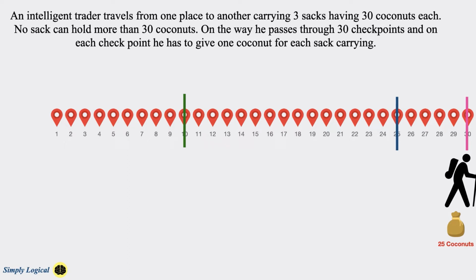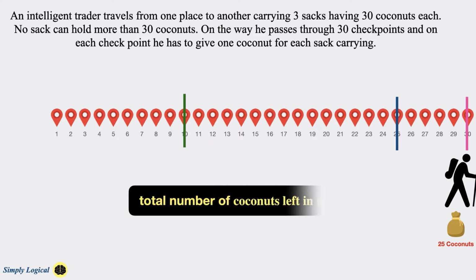By this point, 25 checkpoints are already covered and the remaining checkpoints are 5. Now the trader will pass through the 5 remaining checkpoints, and if the trader spends another 5 coconuts in those 5 checkpoints, the trader is left with 25 coconuts. Thus the answer to this puzzle is that the total number of coconuts left in the end is 25.